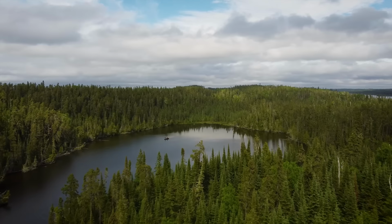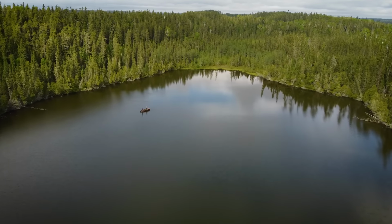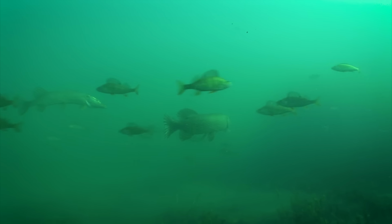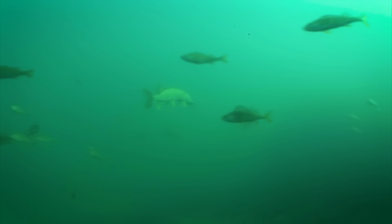Beautiful. So just as we're making our way in here, there's a nice deeper trough on the left side of this bay. Bit of weed section running up through there, and we've seen some nice schools of yellow perch swimming around. We can see here and there's some nice big fish chasing them around. We're going to try to target them as we move up towards them.